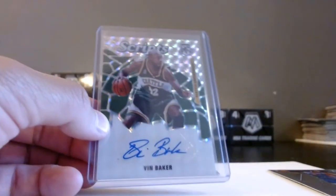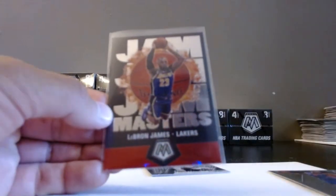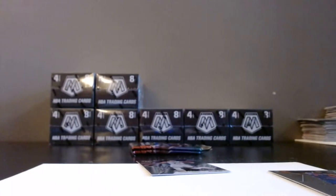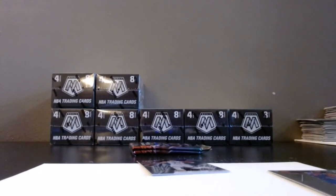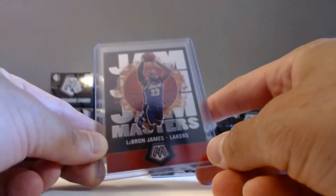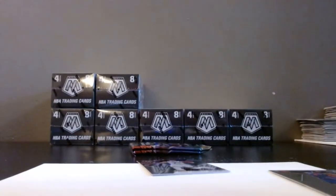And Fish, I have something for you. It's not the LeBron color you wanted. There you go. Jam Masters, LeBron James, base. Try to see if you got that card graded. Let's see, we could get you a nice color one soon, buddy. Let's see. And for the Kings, tall guy.